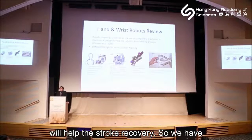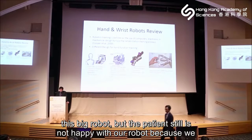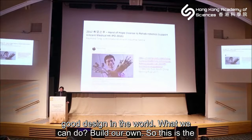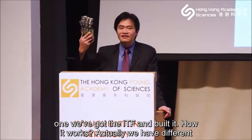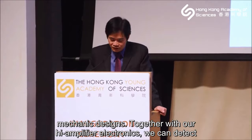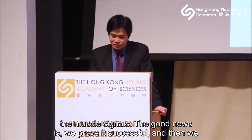Then at that time, you always think, okay, we have this big robot, but the patient is still not happy with it because we cannot train the hand and the wrist. When we looked around at that time, there were no good designs in the world. Then what can we do? Build our own. So this is the one, we got the ITF funding and built it. So how does it work? We have different mechanical designs together with our high-gain amplifier in the electronics that can detect the muscle signals.